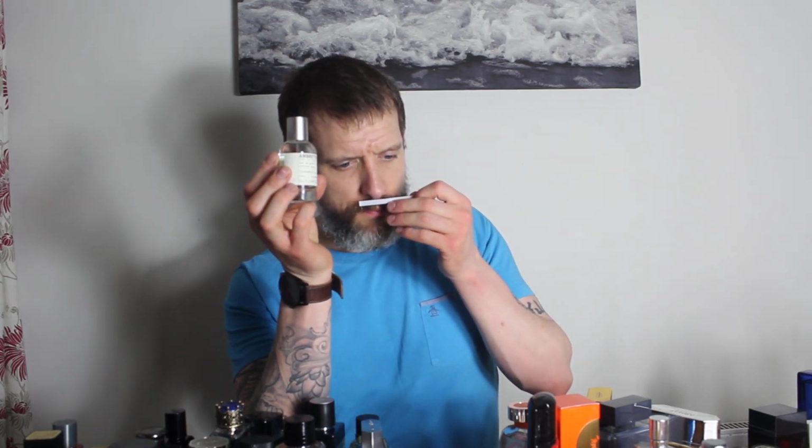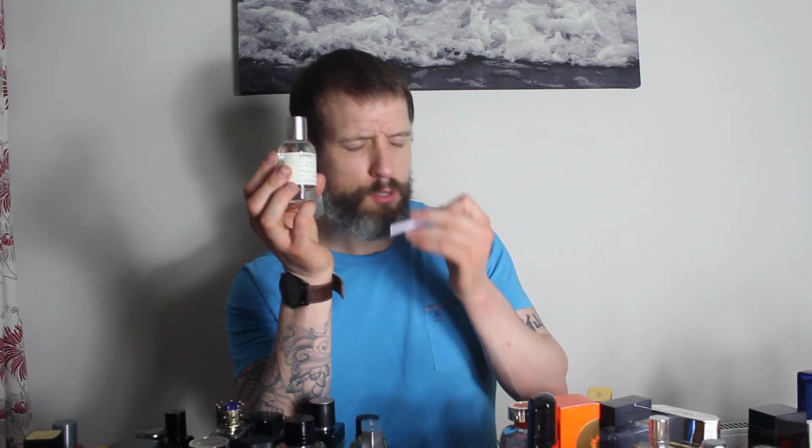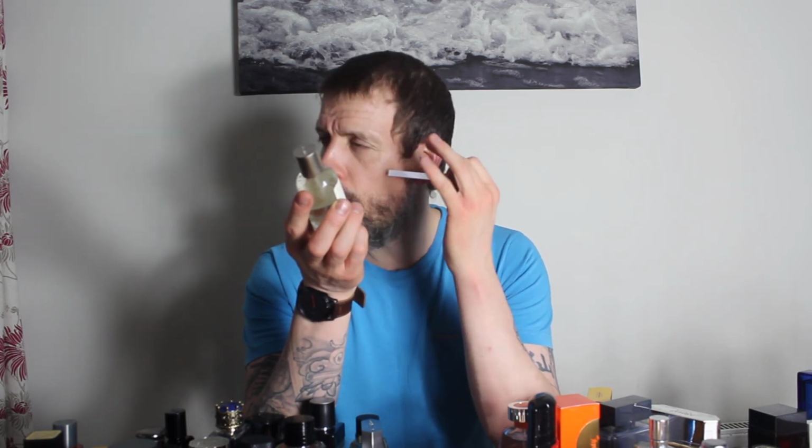Okay, it's not citrusy. I'm trying to think what the note is in this. It does smell just clean, easy, but with some notes in it I just can't put my finger on that make it smell a little bit different to all your usual stuff. My brain is not happening now. I don't know what it is, but I'll try and find out a bit more about this one. But I think for me, I would probably wear this in spring and fall.